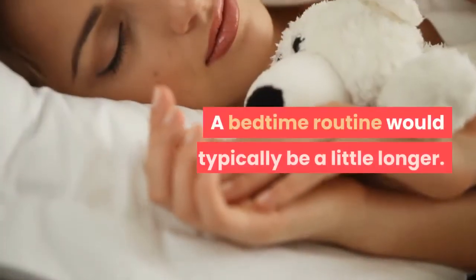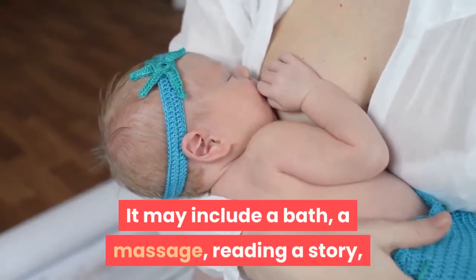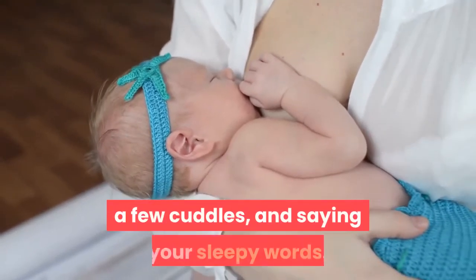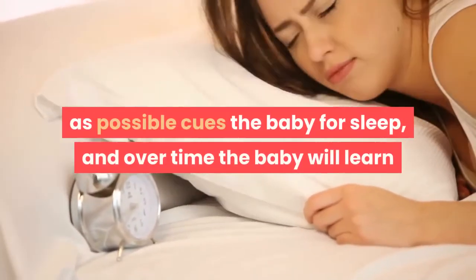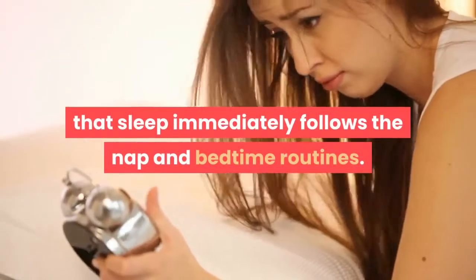A bedtime routine would typically be a little longer. It may include a bath, a massage, reading a story, offering a feeding, placing the baby in a wearable blanket or swaddle, turning on the white noise, a few cuddles, and saying your sleepy words. Following the same exact routine as consistently as possible cues the baby for sleep, and over time the baby will learn that sleep immediately follows the nap and bedtime routines.